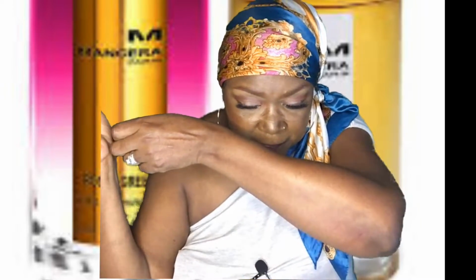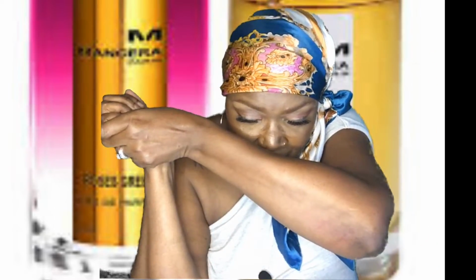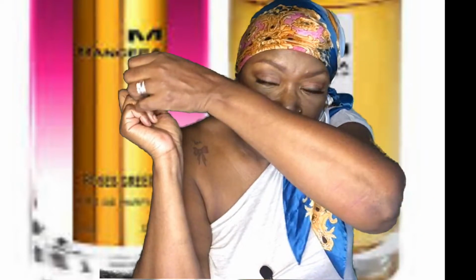So initially, I get the blackcurrant coming out. I smell roses right away. Put the fan on, let it calm down. Now I smell the peach, and I smell coconut, vanilla. This is a really nice fragrance.